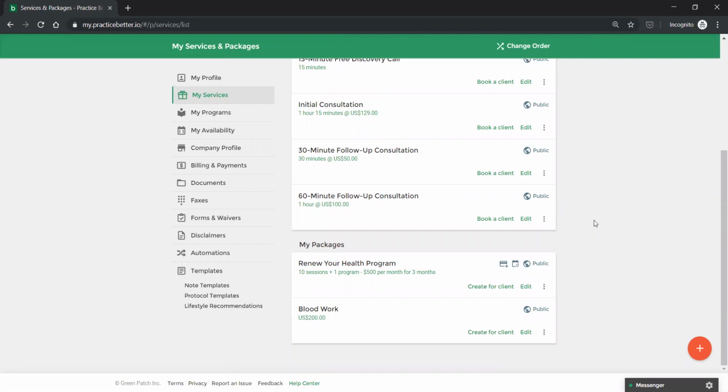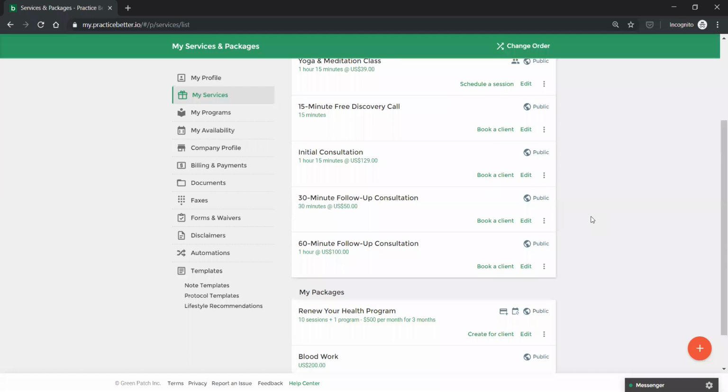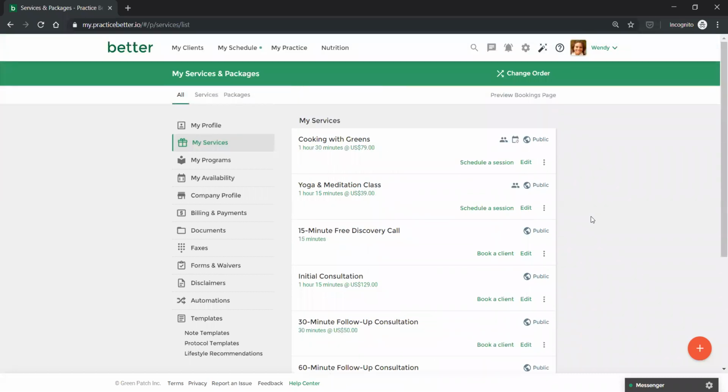Sandy says she was talking about asking clients to add a Facebook account as well. That said, all of her clients love Practice Better and are impressed with the platform. That's awesome to hear. We are so happy to hear that you're getting great feedback, Sandy.